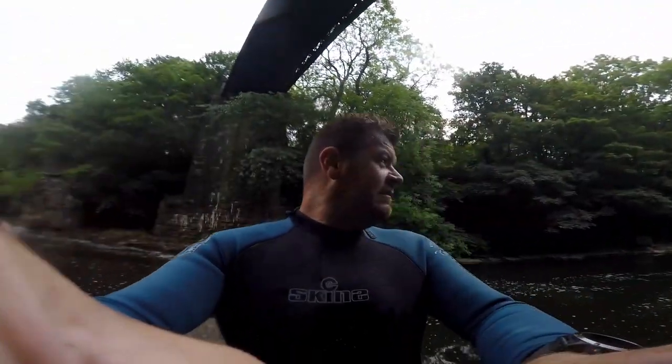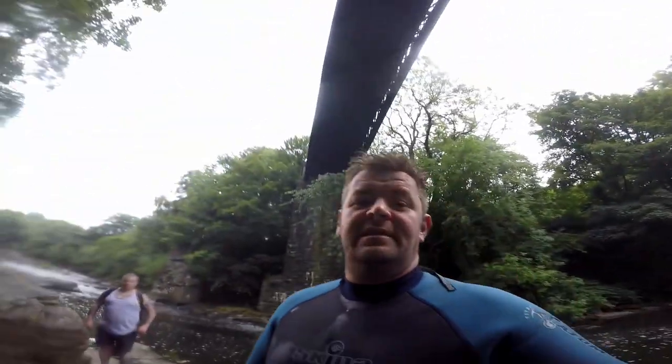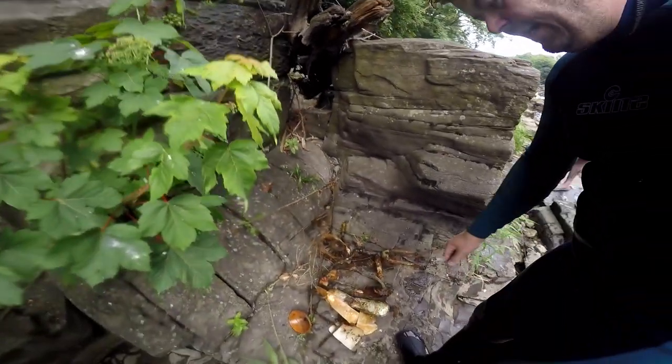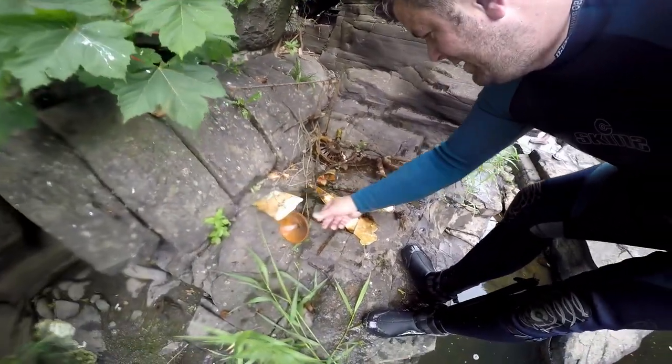So this is our find from yesterday. As you see, we haven't got round to going to that bridge yet. We'll come back and do that one. We're still underneath this old bridge here. We've had some cool finds. So a lot of the bikes you've seen obviously on camera here. I'll show you what half of these are.